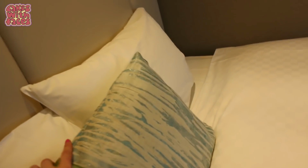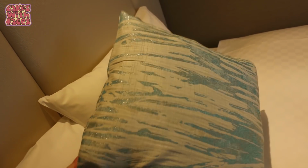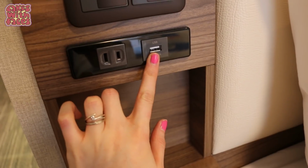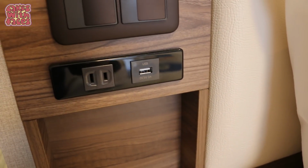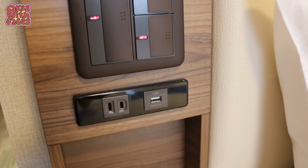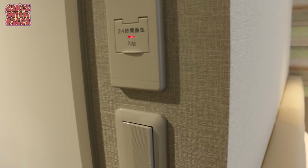We've got a nice glittery zebra print cushion. Can you see the sparkle on that? Over here there's a little ledge to put your stuff on in the night, and there's a USB charger, which is great. That's really handy, especially if you've only got one or two plug converters and you've got lots of things to charge. It's always a problem for me charging all the cameras as well as the phones and everything else. This is the air conditioning, I believe, and it's decorated pretty nicely.